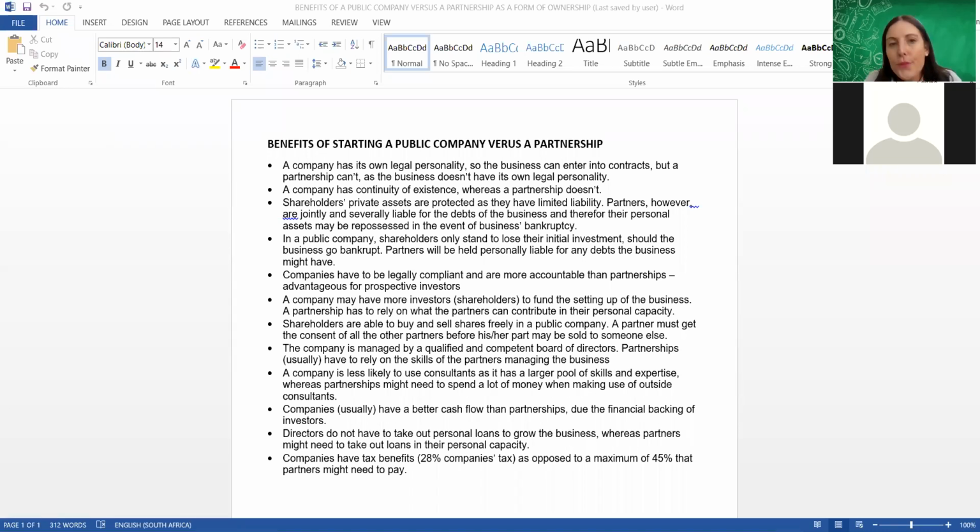So let's just go through what they've given us, and I just want to expand or reiterate a little bit here and there, just so that we can put it in context with regards to the other forms of ownership. Okay, so if you take a company, a company's legal status and liability, both a public company and a private company obviously are legal entities. They have their own legal status, trading name, and own their own assets.